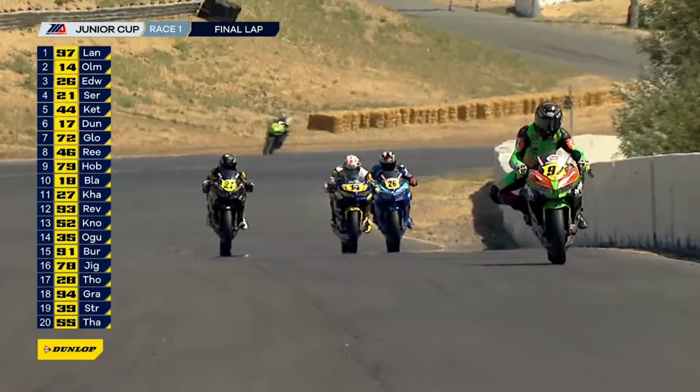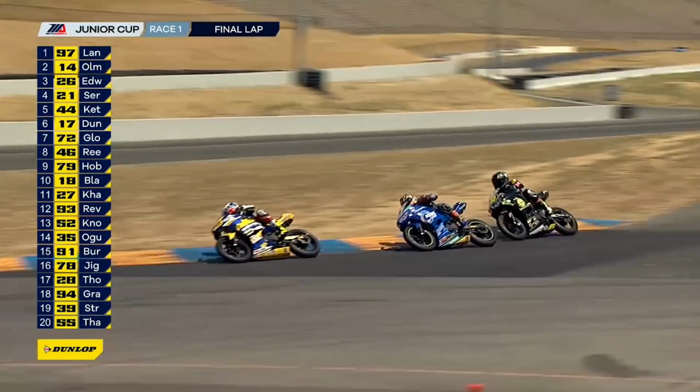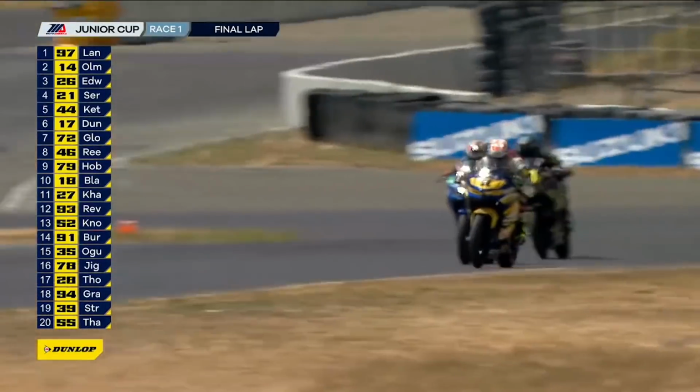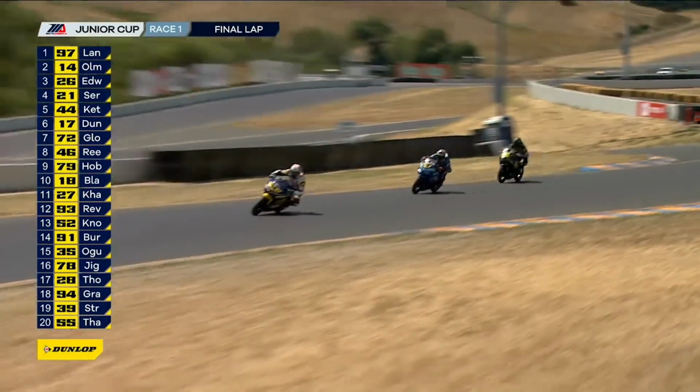But here's that battle for second behind the 97. Is anybody going to make a move in this braking spot? It looks like Josh Cernay was trying to go into Mark Edwards, but he doesn't get that one done. Next spot's going to be the chicane. That's going to be turn number 9. As they come through the S's, there have been passes made here, but not necessarily on these bikes.